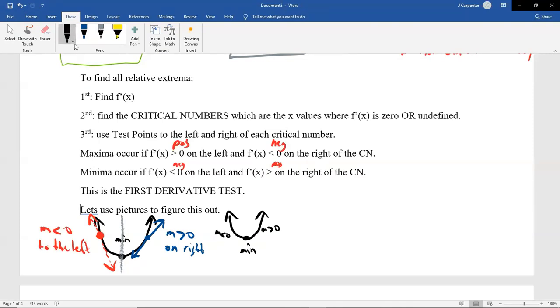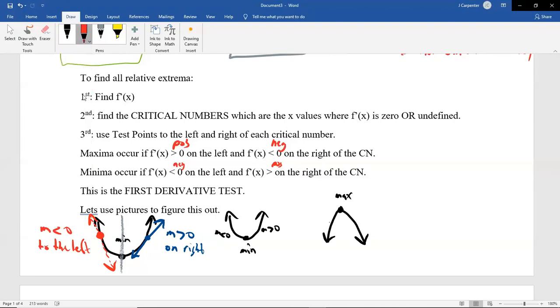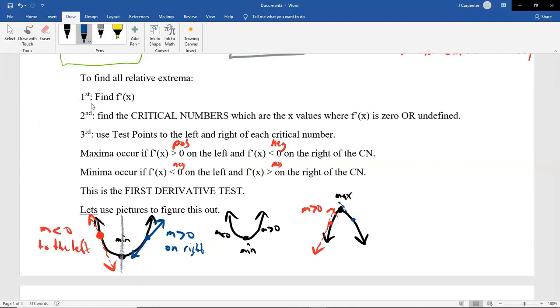Flip the script, draw a downward parabola. So this point has to be a max. You get the same argument. I'm not going to draw the 50 lines this time. Now on the left side, all of your tangent lines are positive slopes. On the right, all of your tangent lines are negative slope, and the closer you get to that point, the more it goes towards 0. And at that point, it is always exactly 0.